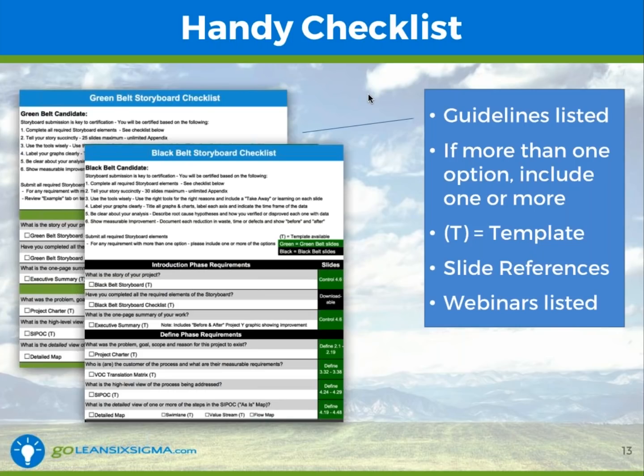T indicates there's a handy template for you to use. All the templates have examples, often 2 examples for you to learn from. You can check how the Bahama Bistro did it, to give you a little idea what's going into each of those columns. The slides referencing each requirement are listed. So if you can't remember, it's been a while, and you want to go back and see, well, let me see about that voice of the customer translation matrix. Well, there it is in the define phase, slides 3.32, 3.38. So really nice references there.